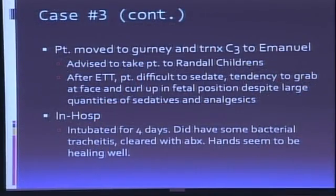I think this might make an argument for something like ketamine, but after you've given that much of the other stuff, I wouldn't want to throw ketamine on top of it. So the vec is okay, and then just continue with that. Okay, so patient was transported to Emmanuel, or to Randall.